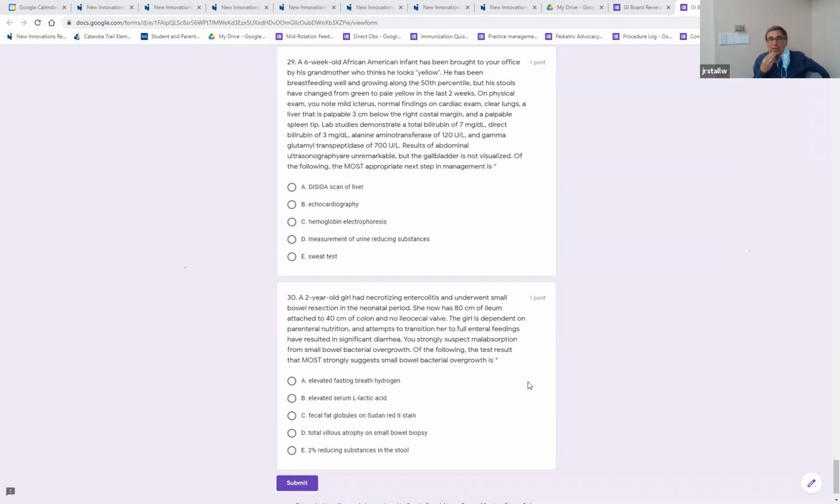They want the answer to be specific for small bowel bacterial overgrowth, which is going to be an elevated breath hydrogen. What if I had said elevated serum D-lactate? What would that say to you? What if I'd said D-lactic acid and not L-lactic acid? That would have been a right answer, because that is another manifestation of bacterial overgrowth. L-lactic acid, the most common one, is your classic lactic acid in lactic acidosis. Like if you get dehydrated and get metabolic acidosis, that's an L-lactic acid. The D occurs with bacterial overgrowth. But I put L, so that's not the right answer.